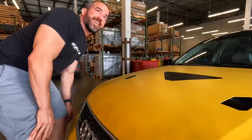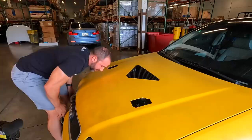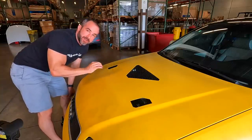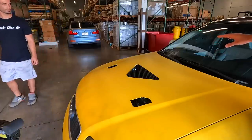Oh my god. It's so much stronger than I thought. You know what it smells like? It smells exactly like banana Laffy Taffy. I think I'm thinking about the right candy. Oh my god. World's first scratch and sniff car.